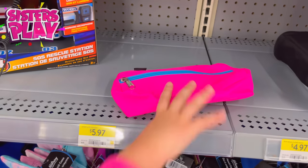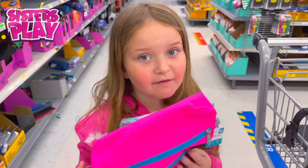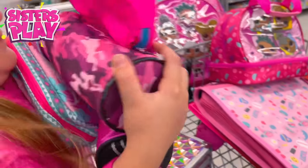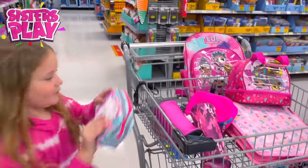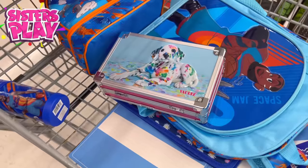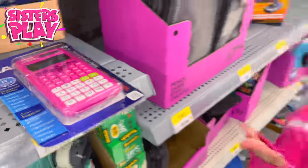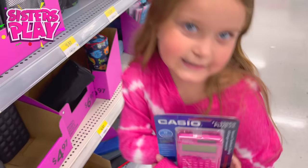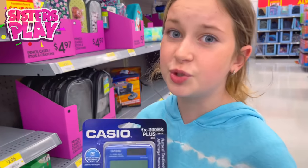Wait, one more. I have a lot of pencil cases, but I have a lot of pencils and a lot of markers and everything. So, oopsie, dropped one. Gotcha! And my pencil cases. Does this count as pink? I think yes, so I'm grabbing it. Melanie, I really don't know why you need this, but I actually do need this.